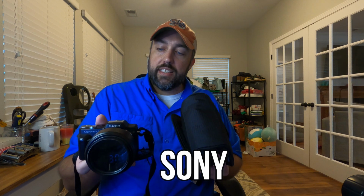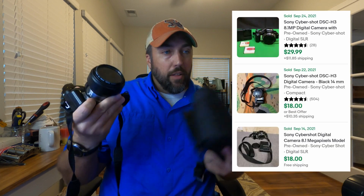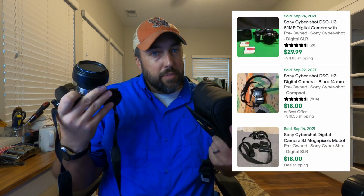This is a Canon DSC-H3. Not that great of a buy. I paid $5.99 for it. Don't really know if it works. And couldn't really look things up, like I said, and only had an hour in the store, so I was definitely in a rush, just kind of putting stuff in the cart. But I'll throw some comps on the screen. I think I'll get my money back, but not that great of a buy.